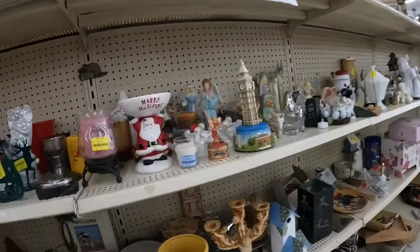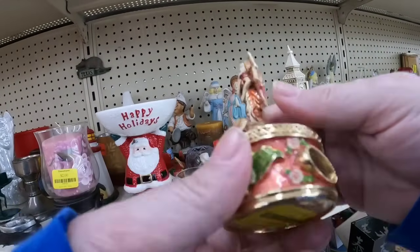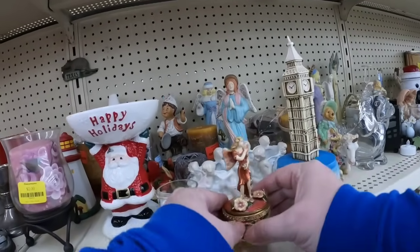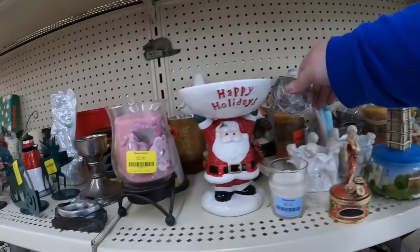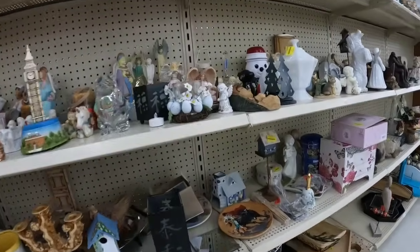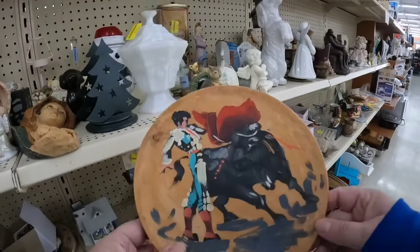All right. We're going to look at some knickknacks. Let's see if we can find anything. This is a cute little trinket box. It's $5 though. And I think it's probably only worth about $12. Let's see if we see anything.